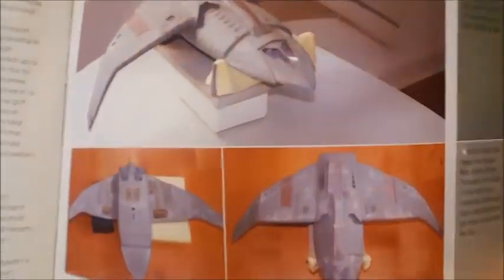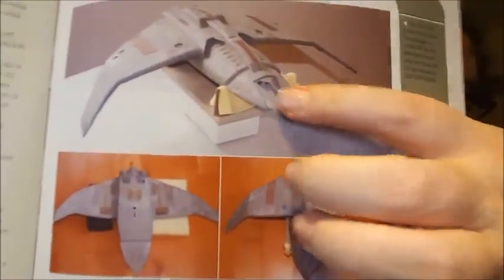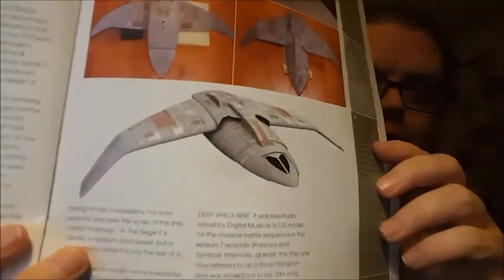And then we've got pictures of the actual studio model, which is really cool. And it's even got a cockpit in there. Really cool.